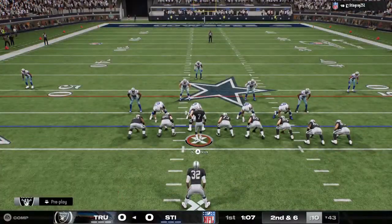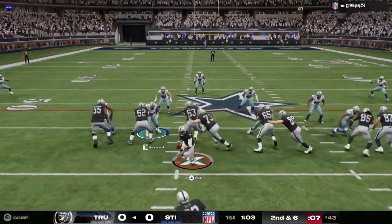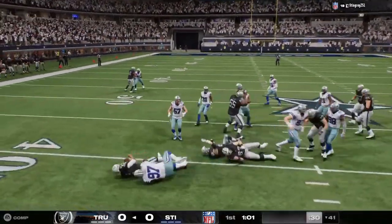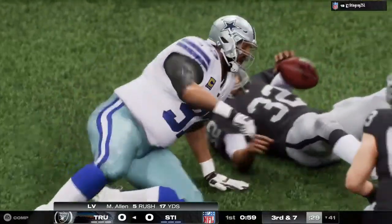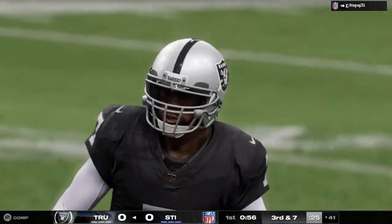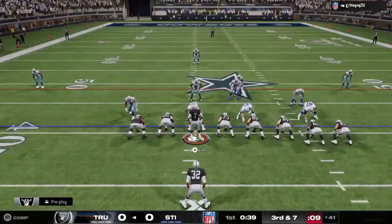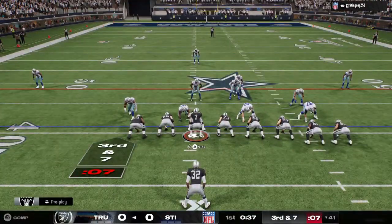Here's 2nd and 6. On the ground, it's Allen. He is met and dropped. Good defense. Loss of a couple on that play. On the 6. What can they do here on 3rd down and 7?